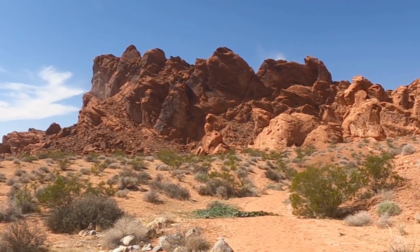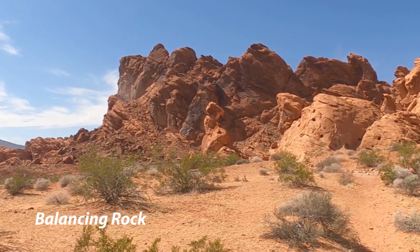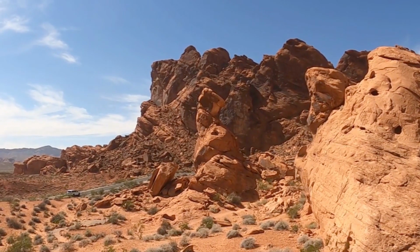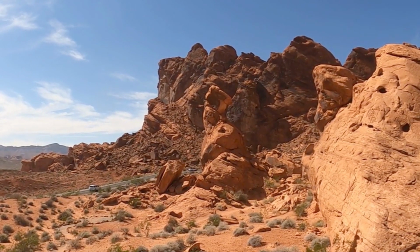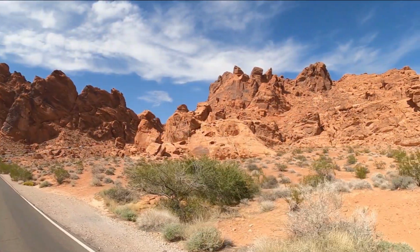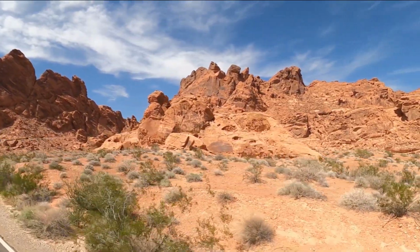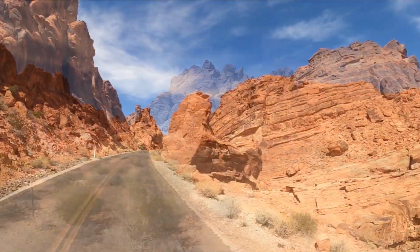And from that parking area, again, they said it was 4/10 of a mile. I think it was pushing 1/10 of a mile. Yeah, it was a very short, pretty good walk over to Balancing Rock you see there in the foreground. And the road from the visitor center, taking the northern road, goes right past it. So you can get a good view of that one even from the road without walking over to it. That's right.